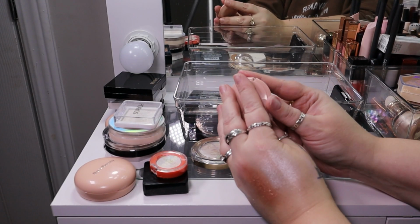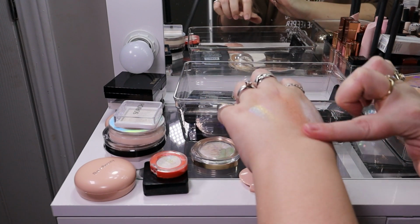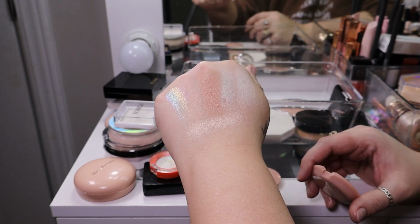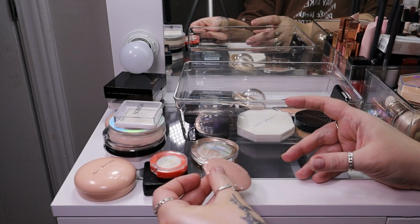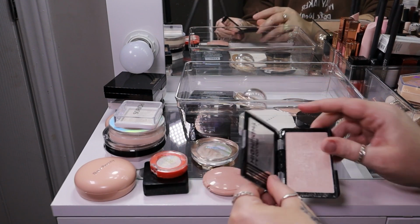IBY is a highlighter that I do really love. I don't use it all the time, but I do think that it is stunning. It's really pretty, looks smooth on the skin. Keeping. This highlighter I got from the Dollar Tree, LA Colors.